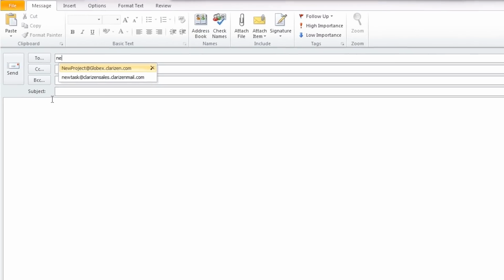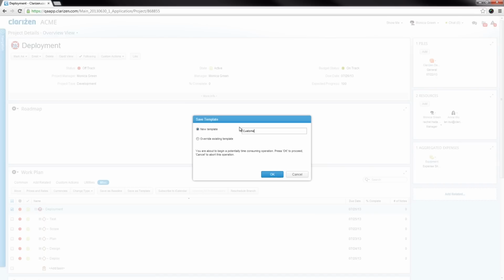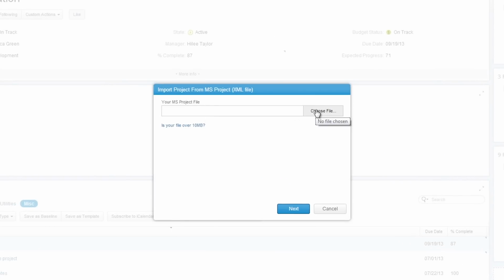You don't even need to log into Clarizen to kick off a project. You can start one from an email message. You can tweak our templates to fit your exact needs or create your own. You can even create a project in Microsoft Excel or Project and upload it.